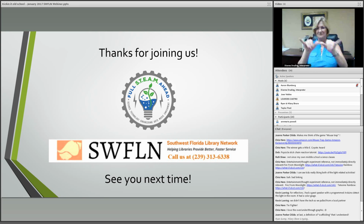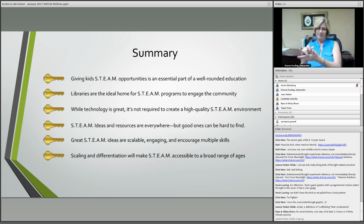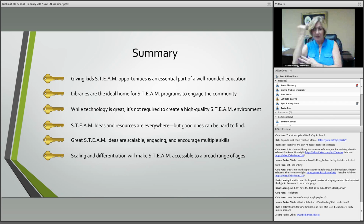So just to summarize here, giving kids STEAM opportunities is an essential part of a well-rounded education, and we're a huge part of that. Libraries are the ideal home for STEAM programs to engage the community. Technology is great, but it's definitely not necessary. It's not required to create a high-quality STEAM environment. STEAM ideas and resources are everywhere, but good ones are hard to find. Use that vetting process to make sure that you're presenting good STEAM ideas and resources. Great STEAM ideas are scalable, engaging, and encourage multiple skills, like we've talked about. And that scaling and differentiation piece will make STEAM accessible to a broader range of ages, and it's going to make your lessons move much better.